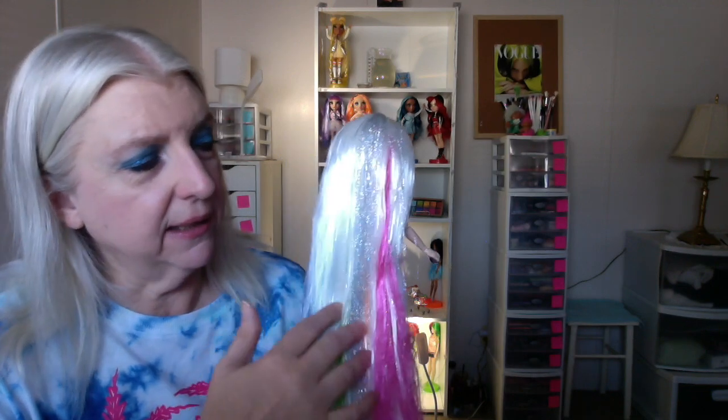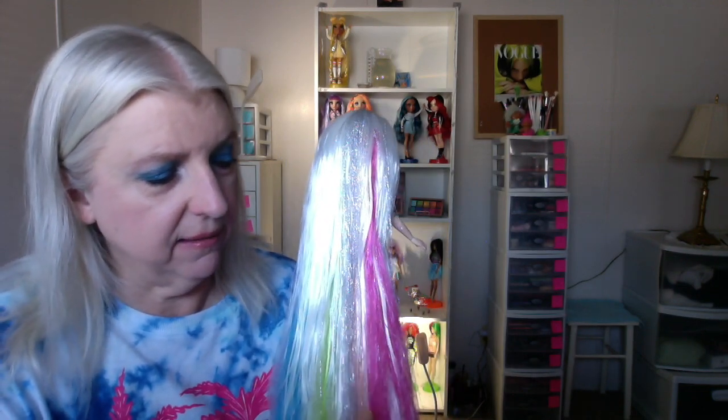And it had a lot of gel in it, like they usually do. And when I bought this one, this was one of the very first ones that I bought. So I didn't really even know if I could wash her hair at that point, but I did.